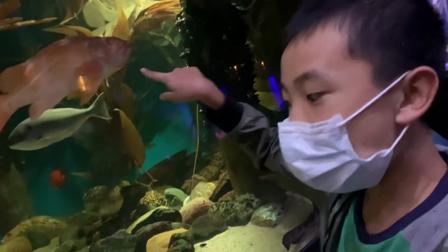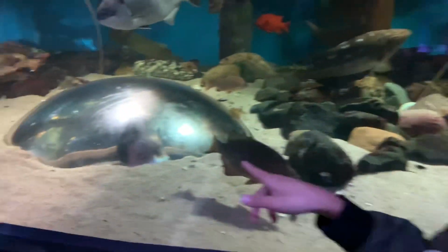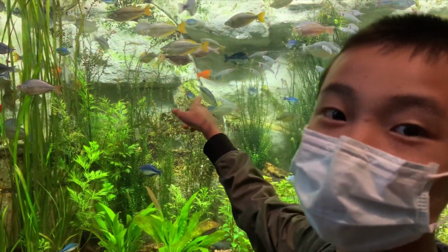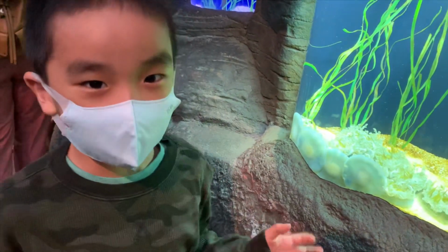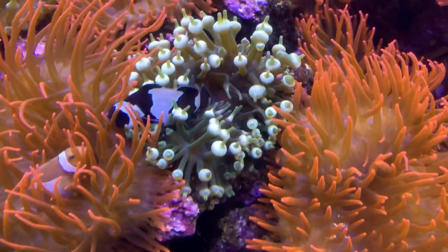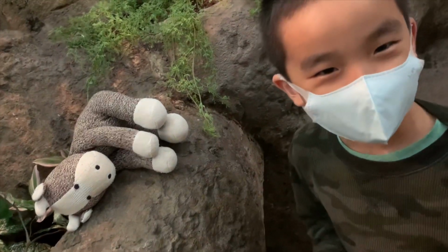Over here we have a red fish, a brown fish, and what? Another fish. Oh, these are ghost catfish because you can see the skeletons. Check out these upside down jellyfish. They look like little plants when they're upside down. This shark over here with all the saw is called a sawfish. And right next to me is a sleeping cownose ray.